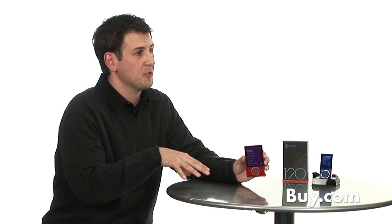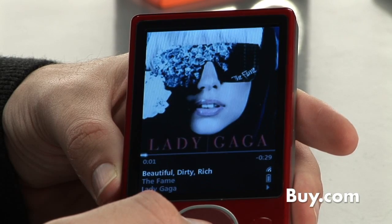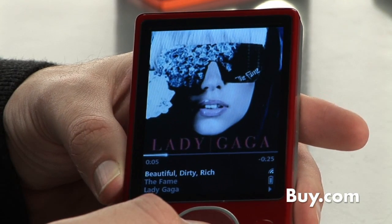And to put things in perspective, a 120 gig Zune can hold up to 30,000 songs, 25,000 pictures, or 375 hours of video. Wow, talk about storage, that's great. And might I add that the red is gorgeous.